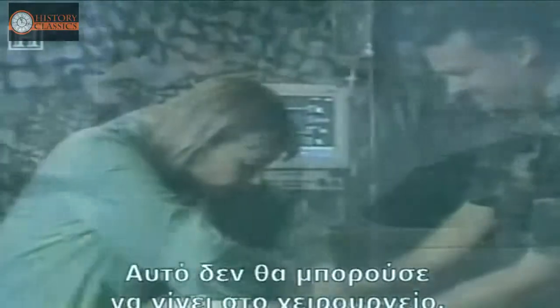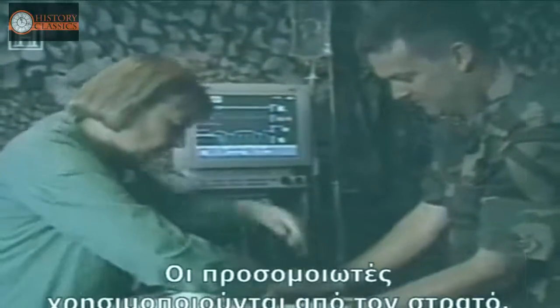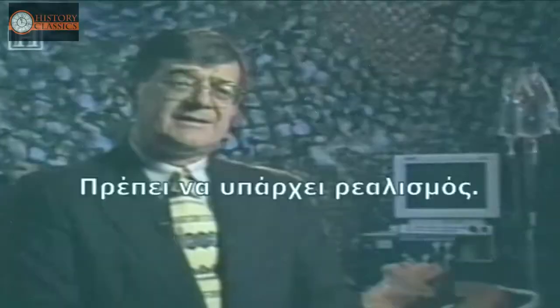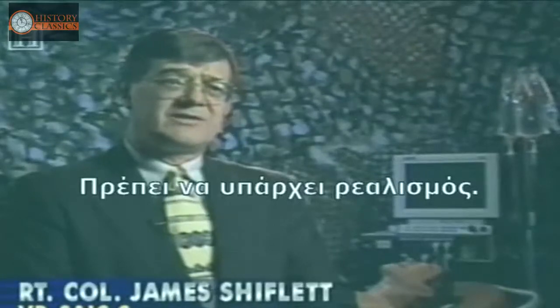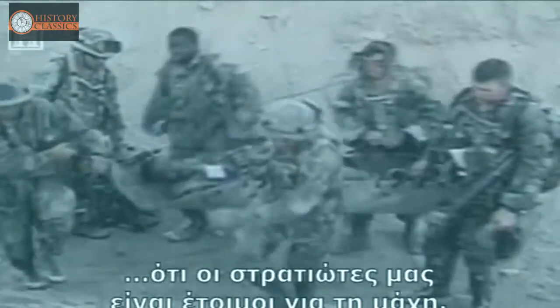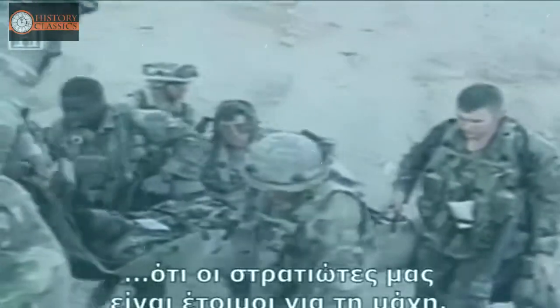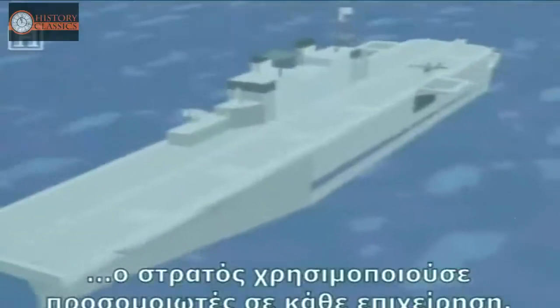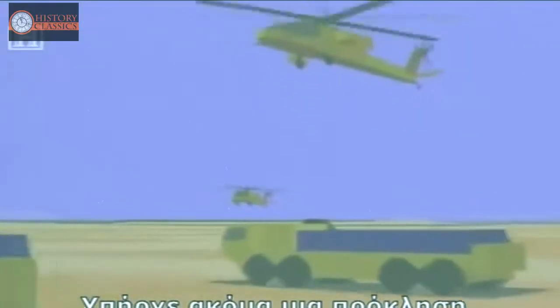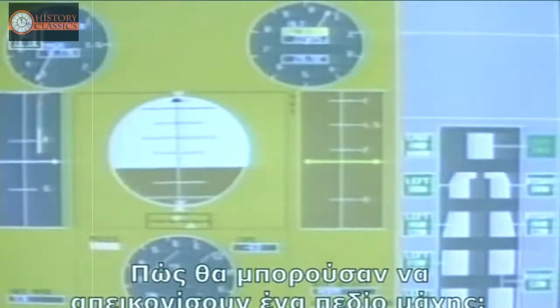The military now uses patient simulators to keep medics proficient in the latest techniques for treating traumatic injuries. We've got to have realism in our training, and I think this program is going to also assure that we have prepared men and women ready to go into combat. By the late 80s, the US military was using simulators in almost every area of operation. But one challenge remained: how to bring them all together on a virtual battlefield.